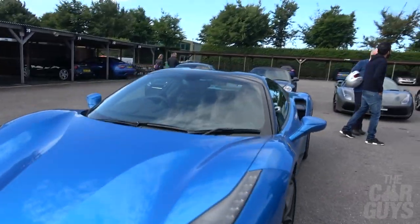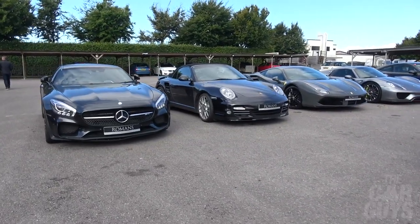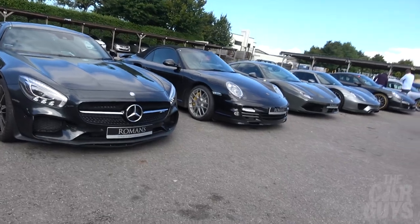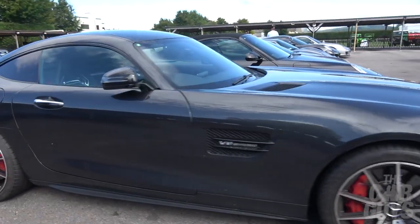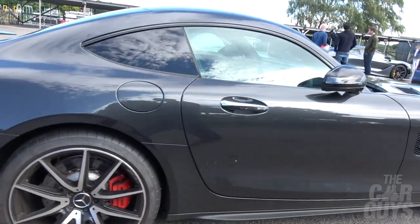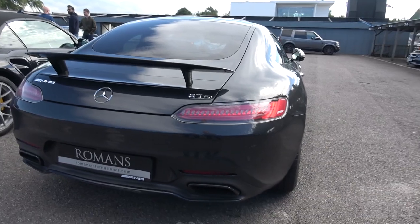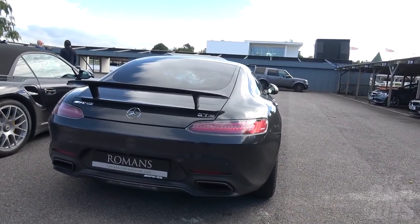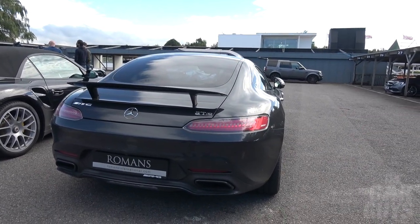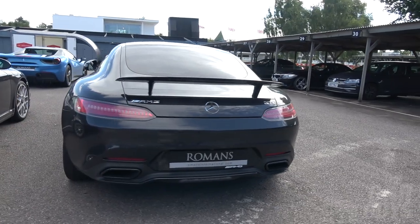What else have we got lurking around the back? GT? It does look like a GT, doesn't it? You can never tell the difference. I can't tell the difference between GTs and... Yeah, it's a GT. GTSs, GTRs. GTS, SLSs. What the hell? This is a GTS. You see? You can tell the difference because it's got an S after the GT. Does the S stand for stupid? Yes, it does not stand for stupid.